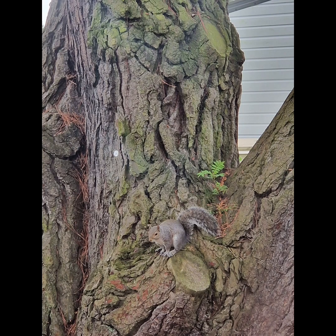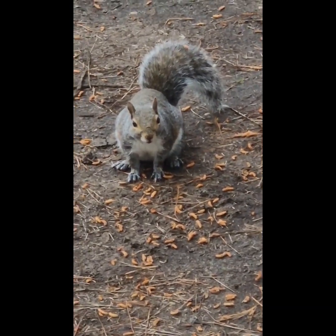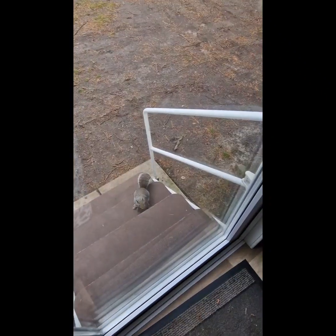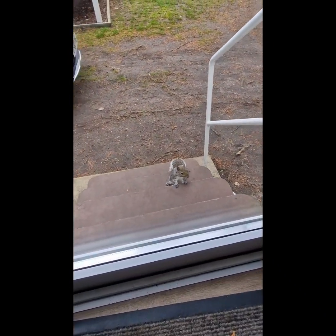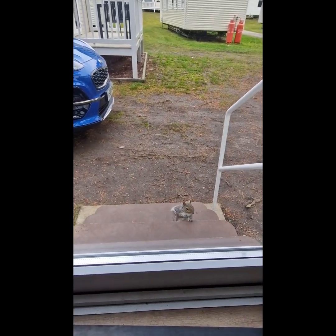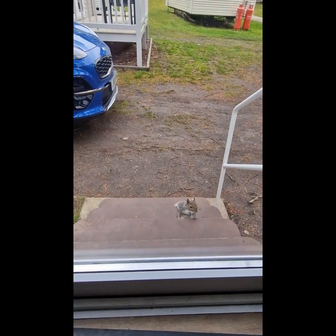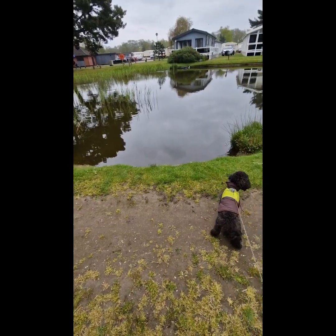Yeah, so Wild Duck is just loads of trees. So there's loads of squirrels and they're quite friendly. They come right up to your door. Obviously, I didn't encourage them, feed them, or let them in. We've got a little dog, so no, but it's cute. It's really lovely watching them. That's my little dog.